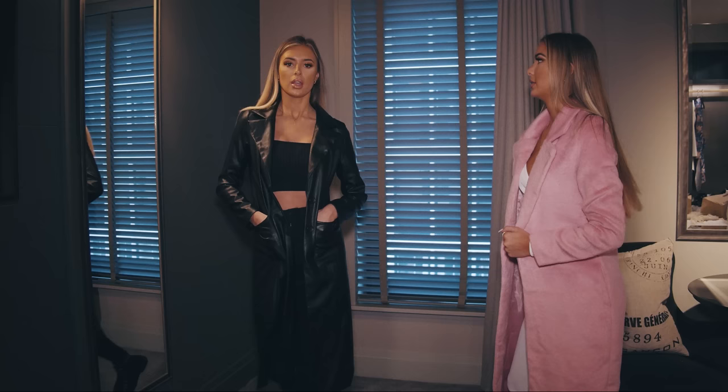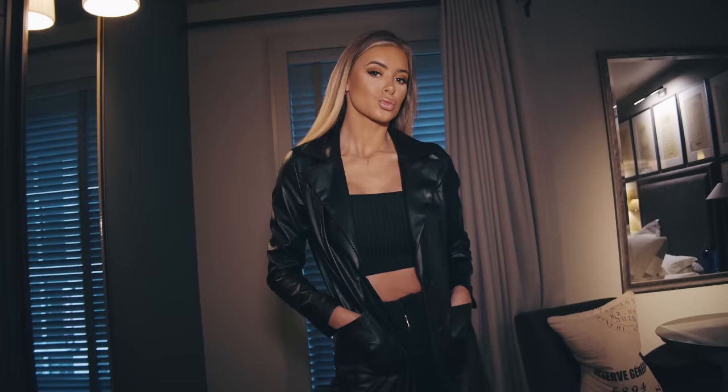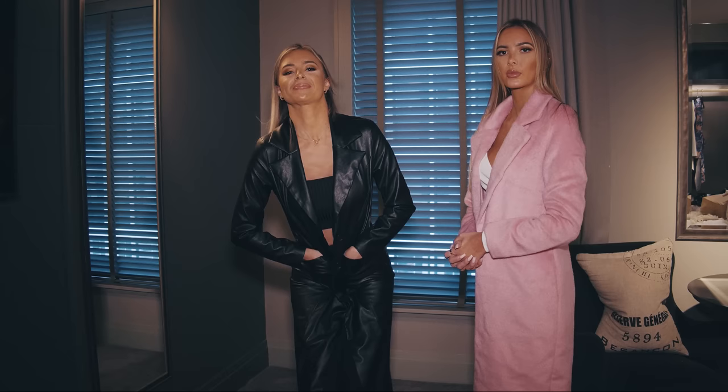I feel like I'm Detective Ellie right here. Detective Ellie at your service. So this is a long, what are they called? Long line coats. A long line coat in faux leather, and it's very sophisticated. It's got some pockets here. I absolutely love it, and it goes down to, I'll jump here. That's how long it is.